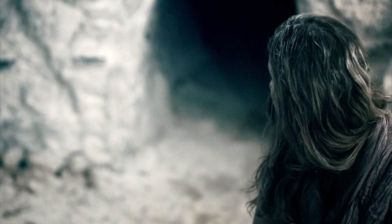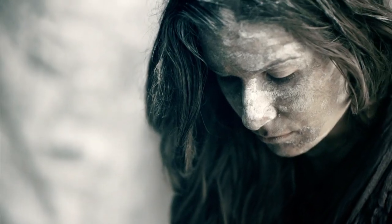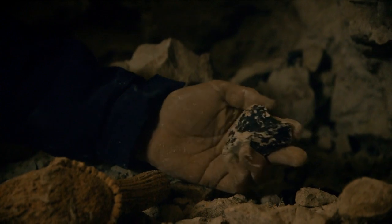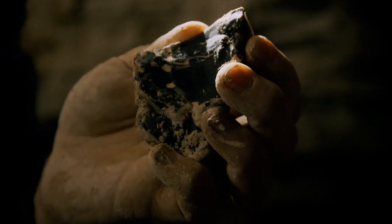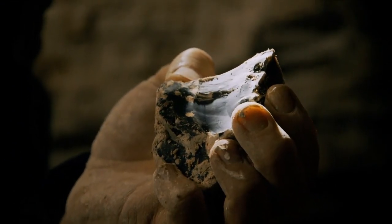The high-grade flint found at these depths motivated the prehistoric miners. This is some of the floorstone flint they're looking for, and you can see it's jet black colour. It fractures beautifully, and it's still razor sharp.